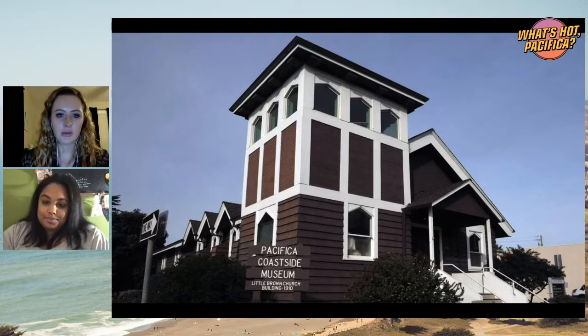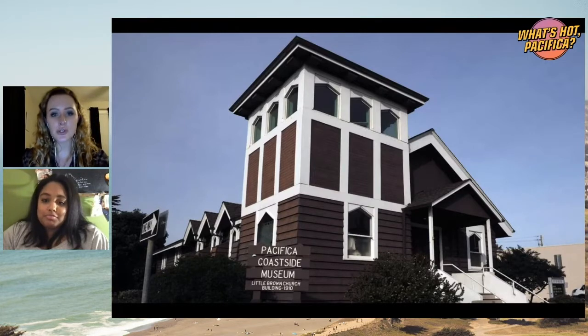It's so quaint looking, which I love. It's the Little Brown Church, so cute. Again, another big historical piece. It began its life in 1910. The Little Brown Church was Pacifica's first church. Oh my gosh, that is so cool. Their first church.